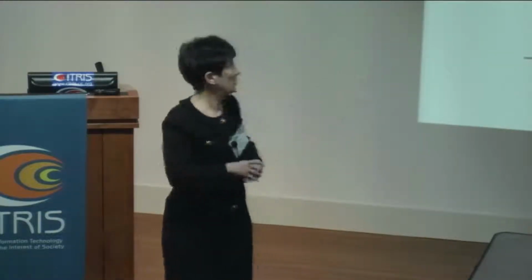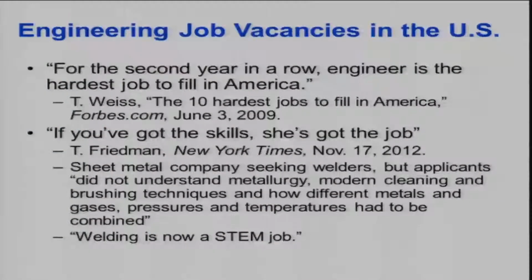Well, let's take a look at some other articles in the popular press. According to an article in Forbes, the engineer is the hardest job to fill in America. An even more recent article in the New York Times: "If you've got the skills, she's got the job." The she, in this case, is the owner of a sheet metal company. So there are jobs there for people with good technical skills. We just simply don't seem to have enough people with the right training, and that training is engineering.